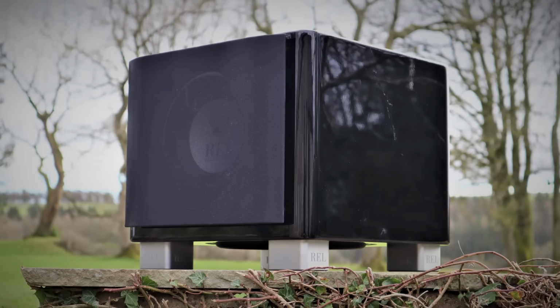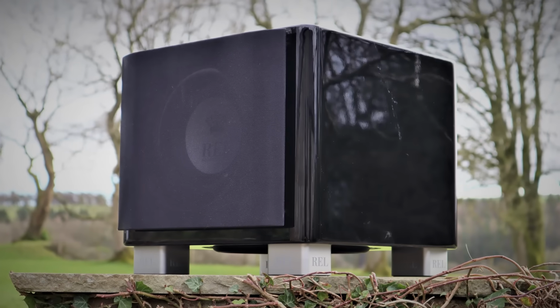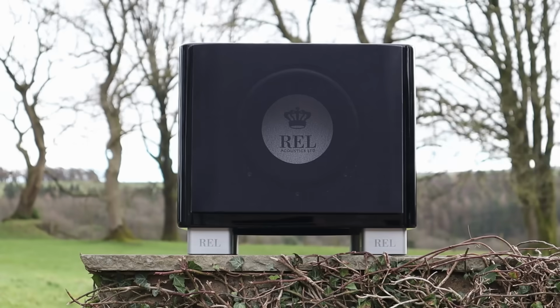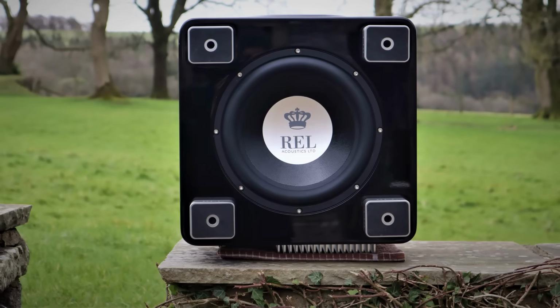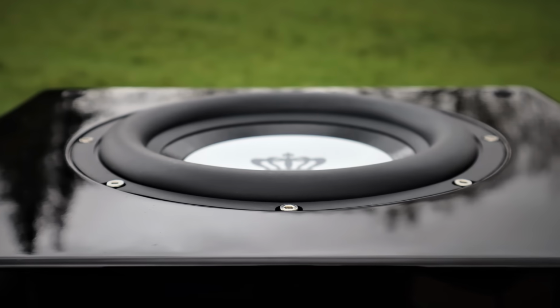Owners will be under no uncertainty that they've purchased a REL subwoofer. Boy do they like their branding. It's everywhere, on the feet, on the back, on the top, and if you remove the front grille, it's on the 8-inch 200mm long throw driver too. Underneath there's a 10-inch 250mm passive radiator. There's that logo again. Both drivers are REL's proprietary fibre alloy construction.